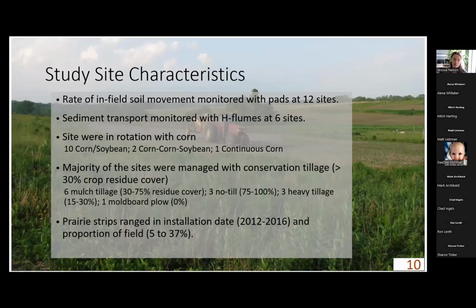This is a little bit of some highlights of our study sites. We looked at rate of infield soil movement with the pads at 12 sites throughout Iowa. And then 6 of the 12 had H flumes installed at them. Sites were in a rotation with corn, the majority in corn-soybean, while some were in corn-soybean-oat, and one was continuous corn. We also had a few different types of tillage out there between the corn and beans.